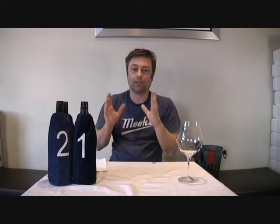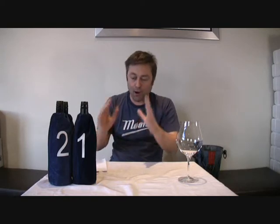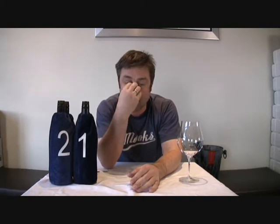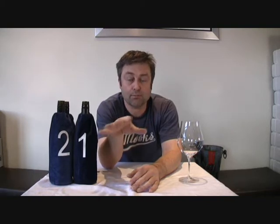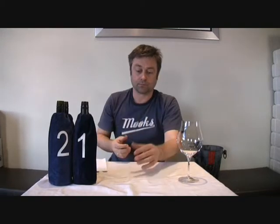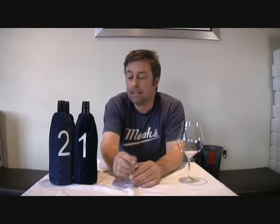This is the first time we're going to do this, and basically what we're going to do is taste all these wines blind, mark them, and the wines are Chardonnay, but they're from all over New Zealand. There's Nelson, Gisborne, Hawke's Bay and Marlborough. So pretty much the four main regions of New Zealand Chardonnay. Well, they're starting to produce some pretty good Chardonnay down in central Otago, but these are still considered the four most important regions for Chardonnay here.